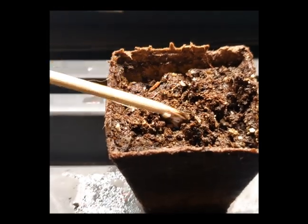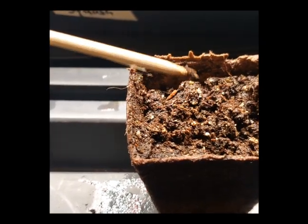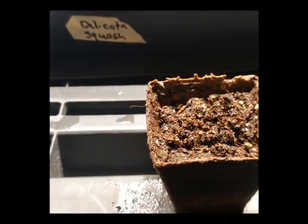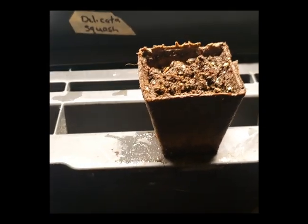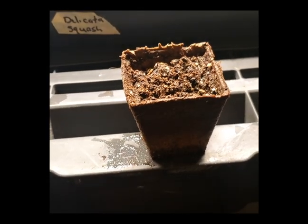And again, we just lightly cover those seeds with that moist potting soil. Well, actually, this is the starter mix on the top. And then we will make sure that we label this seed as our single seed challenge and variety. And we'll see what happens in a couple of days.